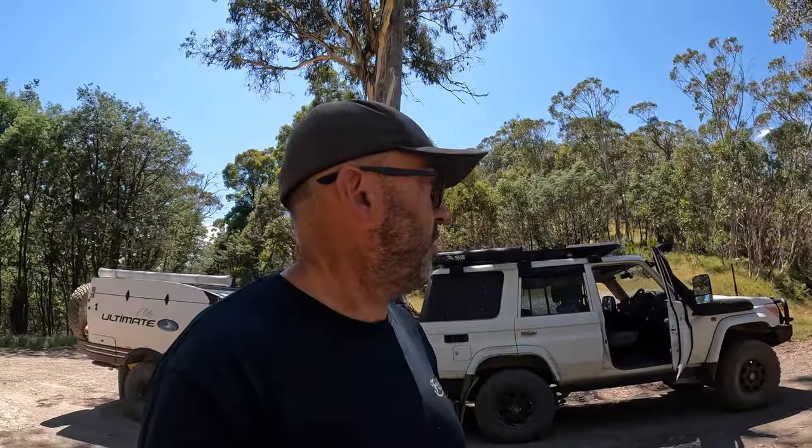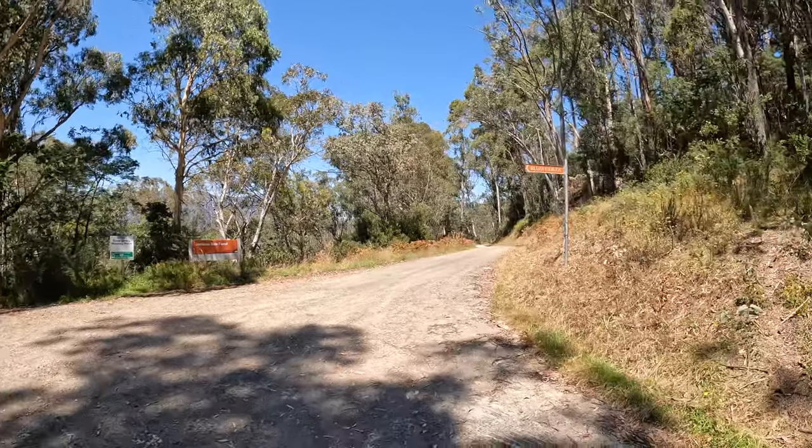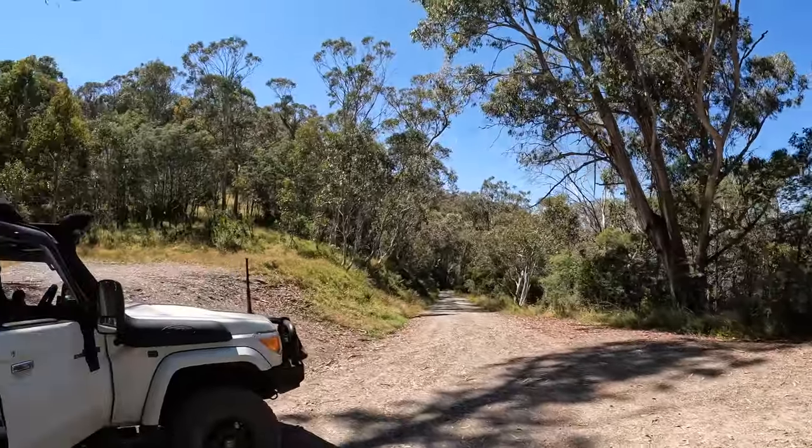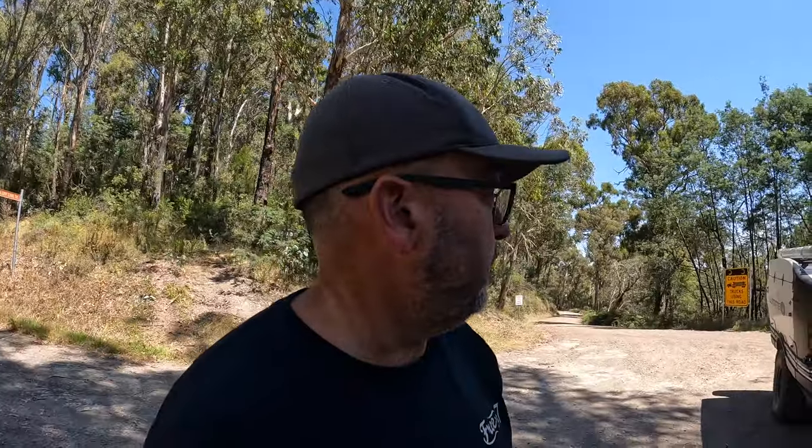Just come up Rocks Road up to the intersection of the Bluff Link track. So we're turning onto the Bluff Link track now. Just stopped here, put some chicken tenders in the travel buddy for lunch. We'll probably pull up in half an hour or so and have some lunch. But another cracking day.